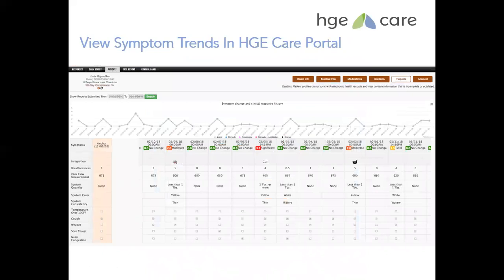So this is how the patient's symptom reports appear in the HGE Care portal. The orange column is the baseline. That's the patient's baseline that's over there on the left. And their daily check-ins show up in reverse chronological order with the most current closest to the baseline. So this is patient Luke Skywalker. And you can see the difference in the symptom change across the top. So green is where there's no change. Yellow is where there's a mild change, orange is moderate, and red is significant. And you can see that up there across the bar at the top. And that is their clinical trend across. And you can see the baseline there on the left.